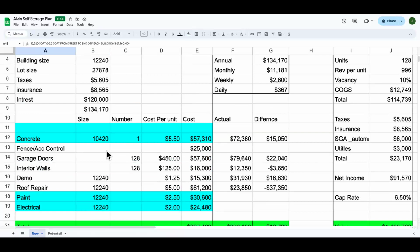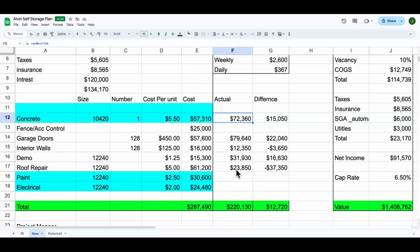But the good thing is we were able to stay at our per unit cost of $5.50. And then we had to add, so you'll see that $67,760. But then we did about $4,600 in prep work in order to get that concrete laid. So in any case, that's the difference there, about 15,000 bucks. $5.50 for concrete is dirt cheap. Dirt cheap.